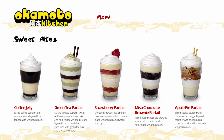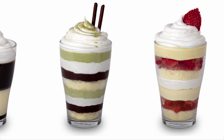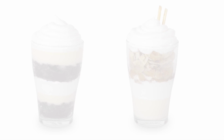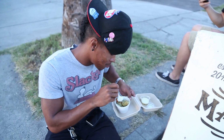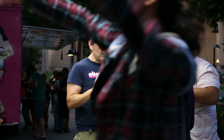And their sweets menu, which contains several options of parfaits presented like artwork. Their offerings include coffee jelly, green tea, strawberry, miso chocolate brownie, and apple pie. Oh my. Man, it's that bomb stuff, right?